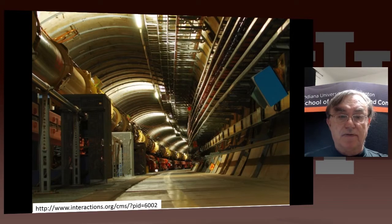Here is a picture of the ring at HERA. HERA is an electron-proton accelerator, and it actually is slightly unusual. Most of these rings either collide protons with antiprotons or electrons with positrons. And this one actually collides electrons with protons, so-called ep collisions. And they do that with having a common tunnel.